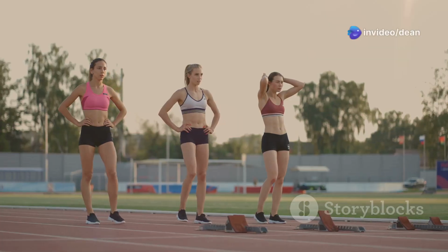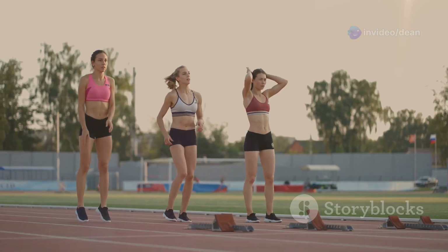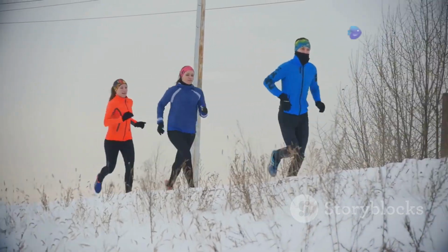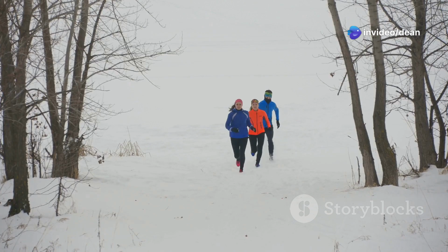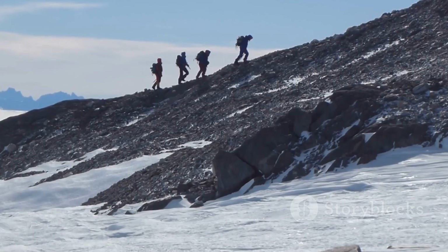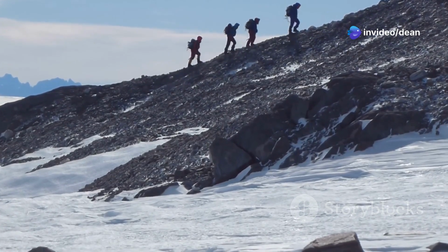For heat acclimatization, athletes gradually increase their training intensity and duration in hot environments, promoting earlier onset of sweating and improved cardiovascular efficiency. Cold acclimatization involves gradual exposure to colder temperatures, enhancing the body's ability to maintain core temperature and improve tolerance to cold. Altitude acclimatization typically involves spending time at progressively higher altitudes, allowing the body to produce more red blood cells and enhance oxygen absorption.